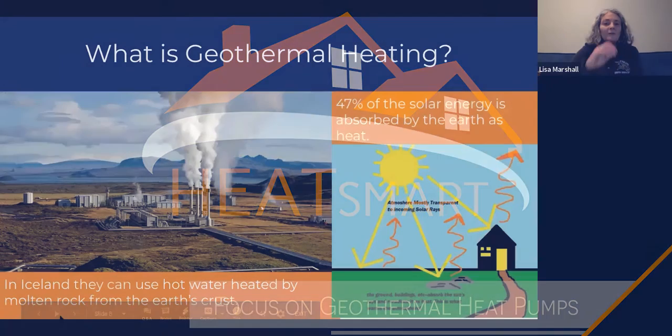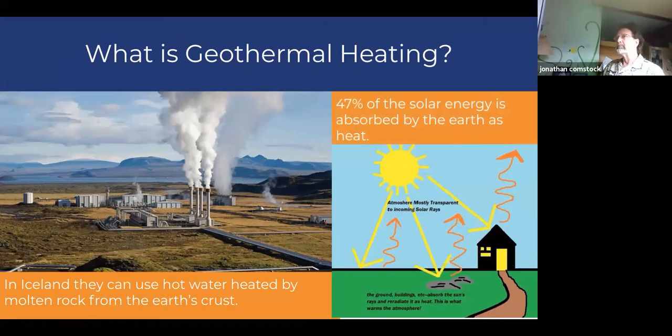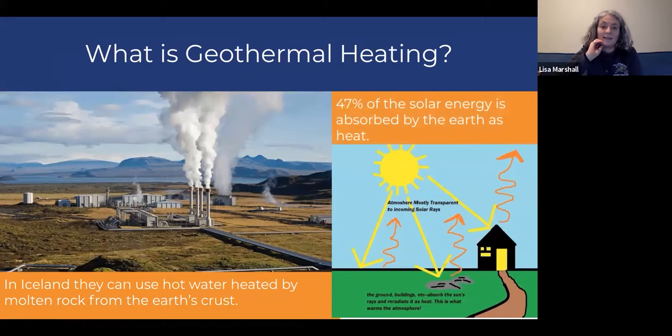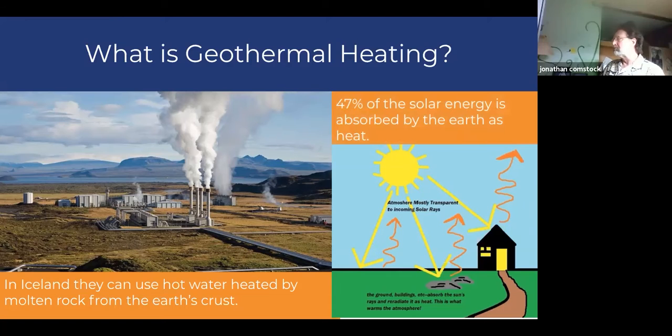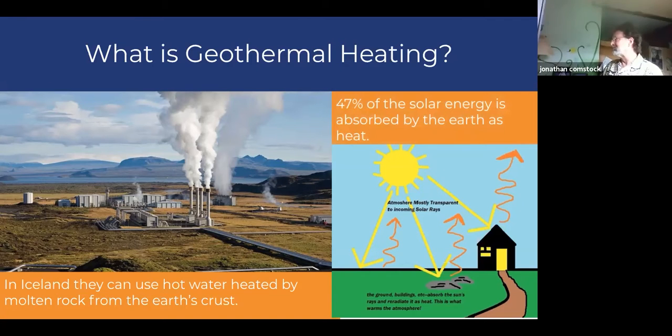So geothermal heating is sometimes confusing. It's actually much better to talk about it as ground source heating because of the confusion. In Iceland, where I grew up, they have what's called geothermal heating because their groundwater is heated by magma in the Earth's crust, molten lava. And so they can just take superheated groundwater and pump it through your house and heat your house that way. That is not what we're talking about when we're talking about geothermal heating.